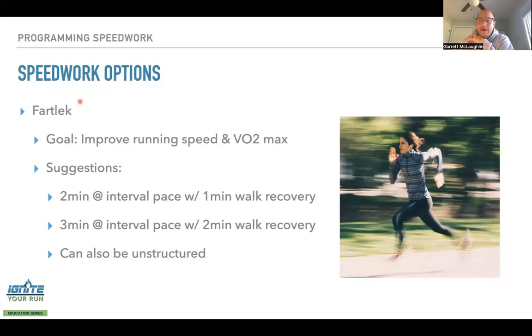I generally, when I write fartleks for people, we're usually doing 2 to 3 minutes. I try to keep them and control those variables to a degree. So about 2 to 3 minutes at that faster interval pace. You can see the longer they run, the more recovery is needed. So if it's a 3-minute effort at interval pace, it's a 2-minute walk recovery, and this is usually a type of run where I want people walking, they're pushing to 100%.